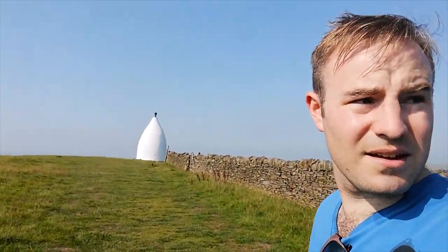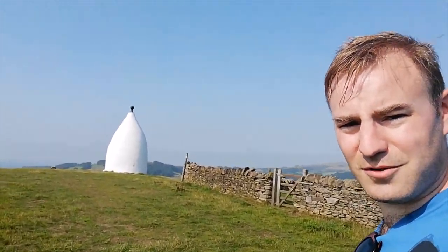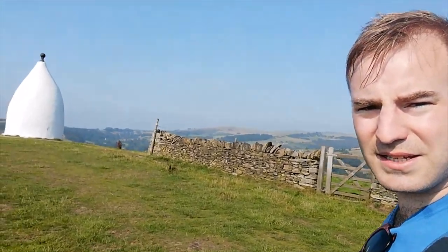So I've been walking along the ridge and then it has a rather interesting end when you suddenly get to the end of the ridge. This thing here in front of me, it's called the White Nancy. It's probably one of the strangest things you're ever going to find on top of a hill. No one really is quite sure what it is or why it's called the White Nancy, but what we do know is it was built in 1815 by the Gaskill family.